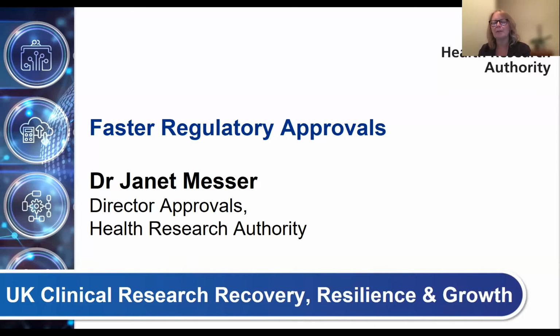And you've heard a little bit from Theo about some of that. But I want to describe one particular area in relation to the regulatory approvals for trials that we've initiated here in the UK and tell you a little bit more about that. Next slide, please, Theo.